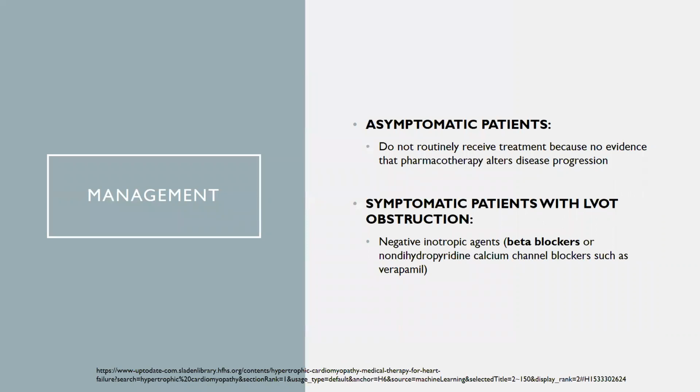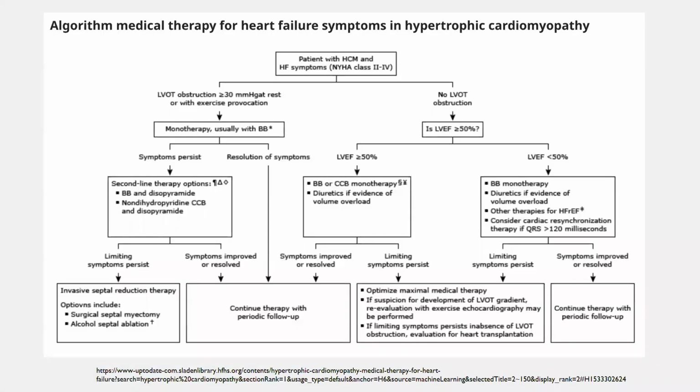In terms of management of these patients, for asymptomatic patients we don't routinely give any treatment because there's really no evidence that pharmacotherapy alters disease progression at all. For symptomatic patients with LVOT obstruction, the mainstay of therapy is some type of negative inotropic agent. Generally, beta blockers are considered first line, or non-dihydropyridine calcium channel blockers such as verapamil can be used in certain cases as well. This is a good algorithm for how to decide on treatment, which sometimes they use in the outpatient setting.